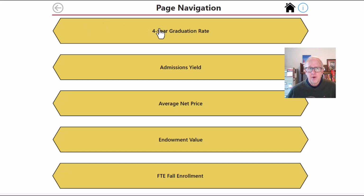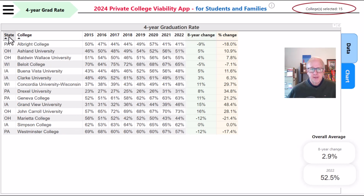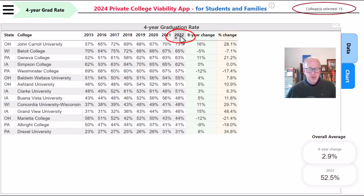And let's look at the 4-year graduation rate. Again, the data, we can sort them alphabetically if you want to. We can sort them by state, which is where they were. But I wanted to look at the 2022 4-year graduation rate. Now, traditionally in the United States, we like to think that all students graduate in 4 years. That's not even close to being the case. We can see in 2022 the 4-year graduation rates for each of these individual colleges.